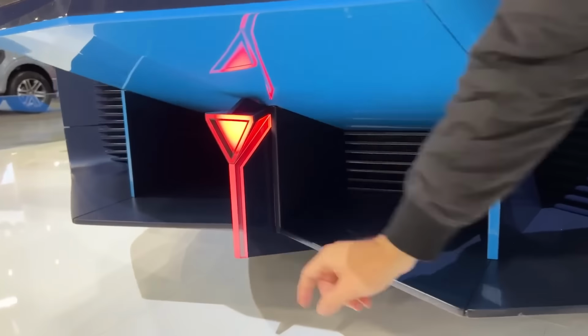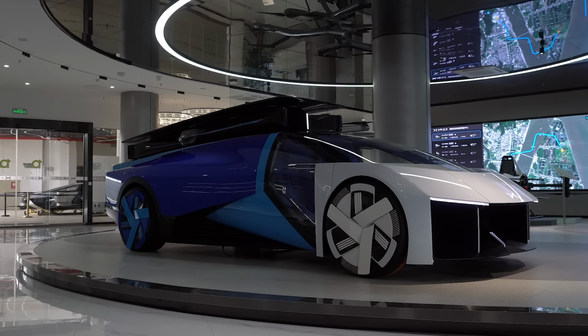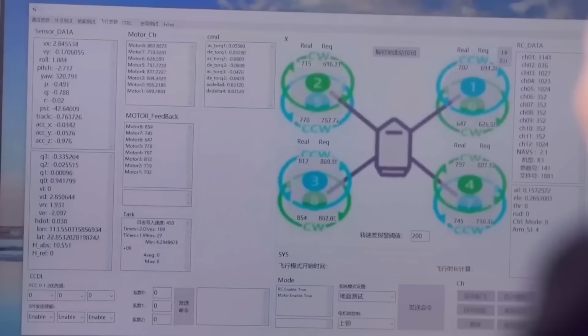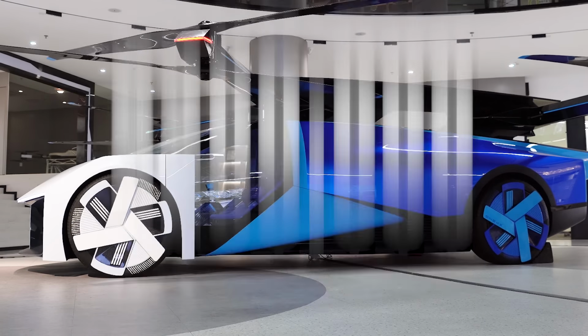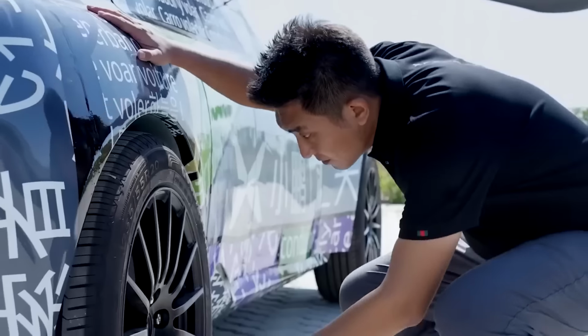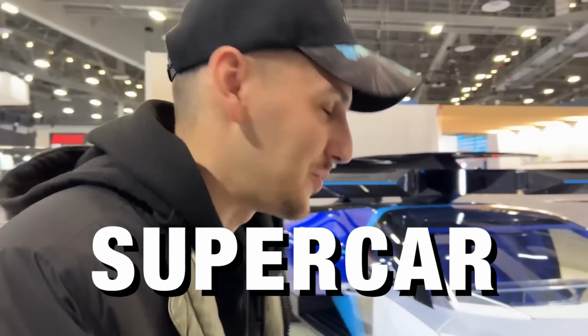It takes off and lands vertically just like a drone, but when its wings are folded, it looks like any other car on the road, just a little bit longer. They've already made prototypes fly, and they tested the weight and capabilities, and to be honest, it looks crazy. XPENG has estimated a price of $200,000 for the AEROHT, and that would make it cheaper than an Aston Martin DB12. Which one would you choose? I'm picking the flying Supercar.